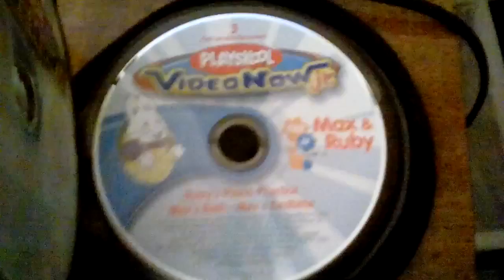Now for the loose discs. I have them in a soft case while I was showing you. Hold on, just give me a second to open it. Okay. So first is Blue's Clues Bedtime Business. Dora the Explorer with a Style. Max and Ruby: Ruby's Piano Practice, Max's Bath, and Max's Bedtime.